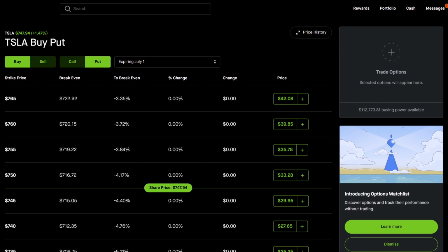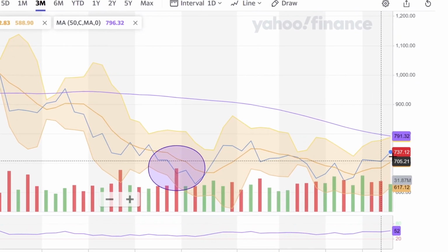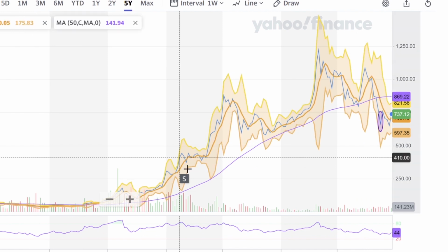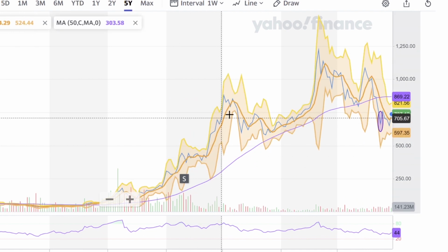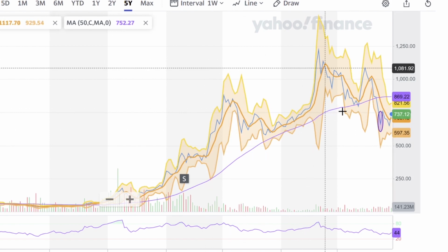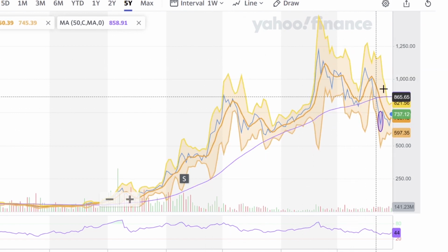Going back to the chart right here, we see that the stock is rising towards this moving average. Now, when I was trading back in college, this is a 5-year chart because I went to college a while ago, the stock continued to have an uptrend. So on a monthly basis, when I was selling put credit spreads, I was absolutely killing it because Tesla had a really big uptrend.